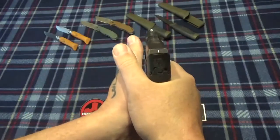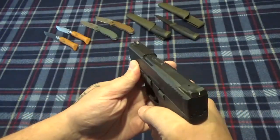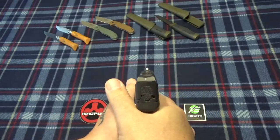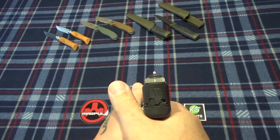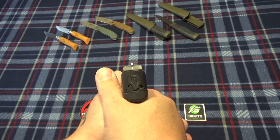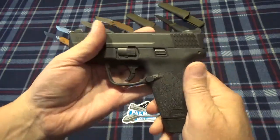Not that much bigger than the 9mm Shield I was carrying, but I honestly think, FBI aside, the 45 has a little better punch. You can see there I'm rocking the XS sights, so they line up real easy. This thing is a heck of a shooter. I mean, it is super accurate.